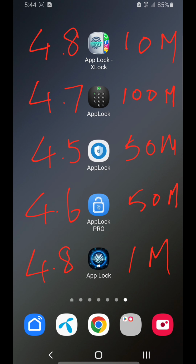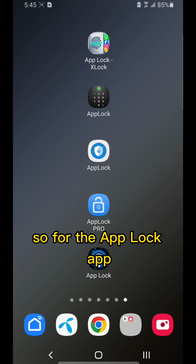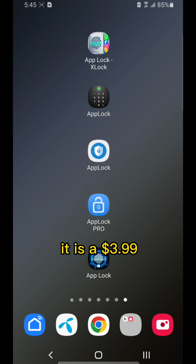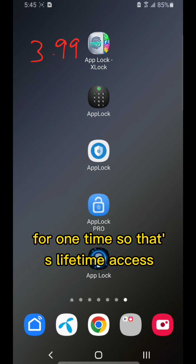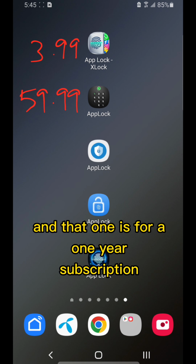Now let me tell you what the other prices are on the list. So for the Applock app, it is $3.99 for one time, so that's lifetime access. The second one on the list is $59.99, and that one is for a 1-year subscription.